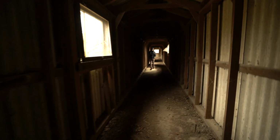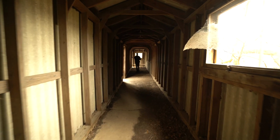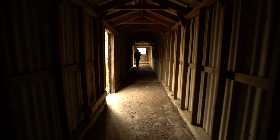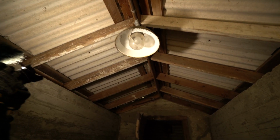But I mean, there's no real rooms off these hallways. It's just this long, basic sheet metal and 2x4 hallway. And the one we just went down led to a powder room. And I'm sure we're gonna find another powder storage at the end of this one. Yep, here's another bunker back here. Another cement bunker. The light bulb's not even destroyed.